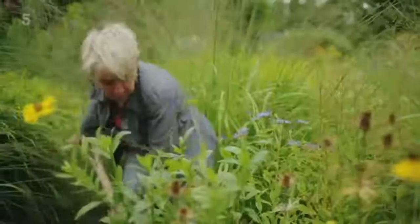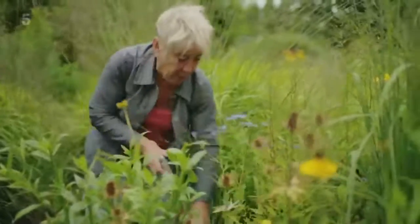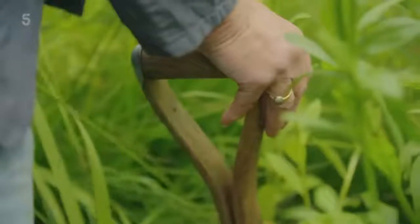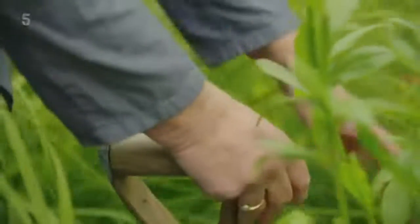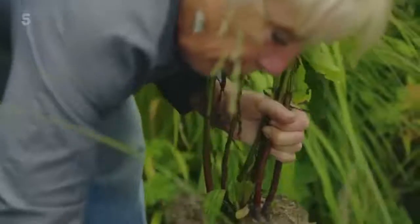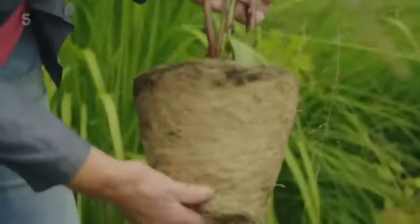A lot of people think that spring is the only time you can plant, but in actual fact, at this time of year, the soil's warmed up and plants still have a window to get established. Yeah, should be okay, that. And I'm grabbing it by all those stems. Look at that.